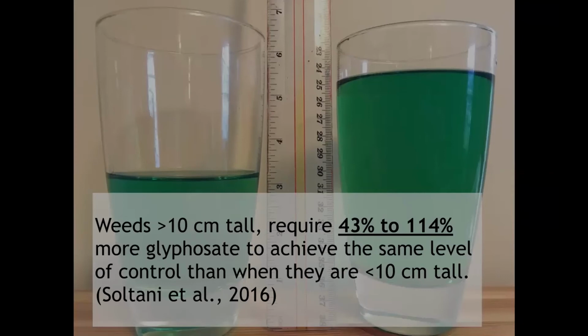Weed staging is often a commonality in performance issues. And that same study by Peter Sikkema and his colleagues shows that when weeds get taller than 10 centimeters, you require anywhere from 43 to 114% more glyphosate to achieve the same level of control than when they were applied at 10 centimeters or smaller. So in other words, you let weeds get over 10 centimeters tall and you almost need twice the amount of product to control them. So I guess it would be easy for me to sit here and say we need to control weeds when they're small.